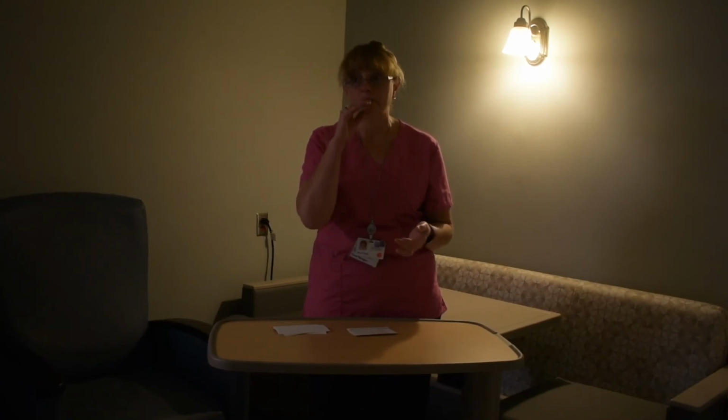Non-stress tests can also be ordered. Those would be tests that you would come down to our department for. We would put you on a fetal monitor, and we monitor the baby's heart rate and whether you're having any contractions, and make sure that the baby looks good on the monitor. And what determines whether they look good or not is if their heart rate goes up whenever they move.